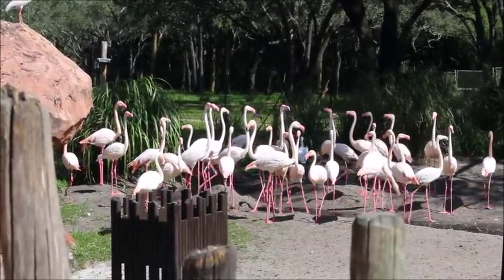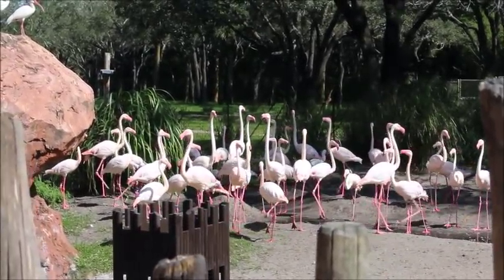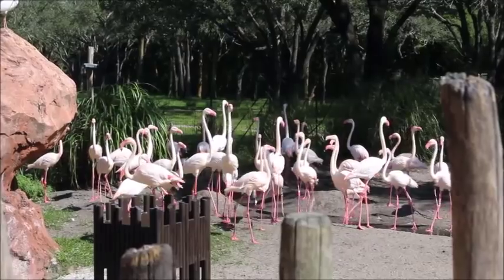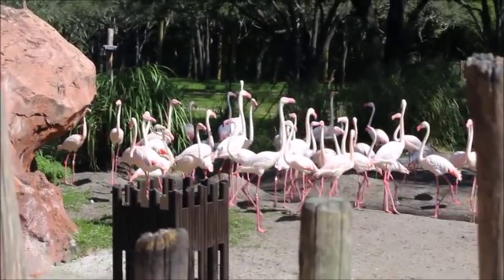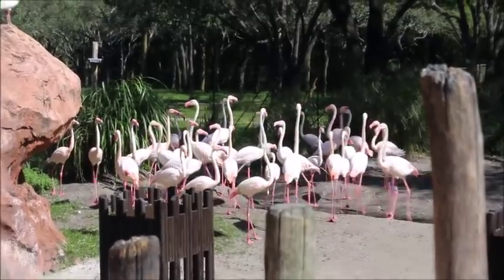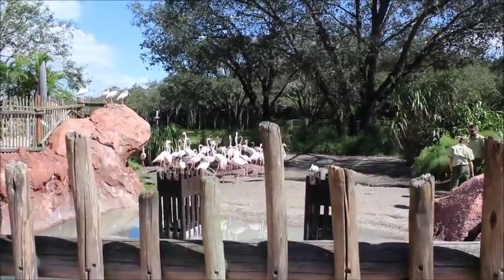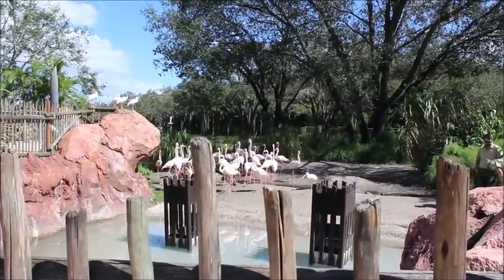Right. I love how vocal they are. They're totally having conversations over there. Mm-hmm. You notice the keeper's filling up with water so they can actually go outside. Mm-hmm. They were just counting them earlier, which is great. You can see the ibises on top. See little birds there? Yeah. They like to sneak in on that food.